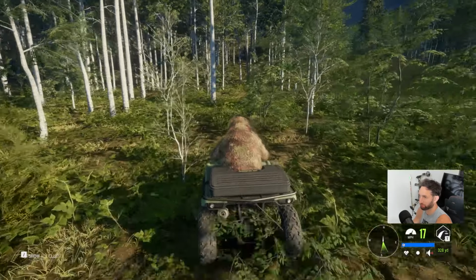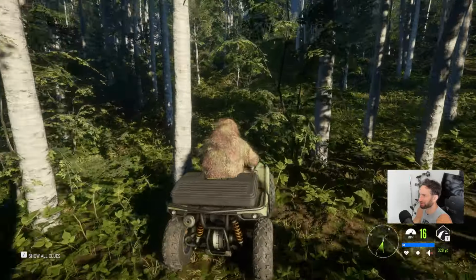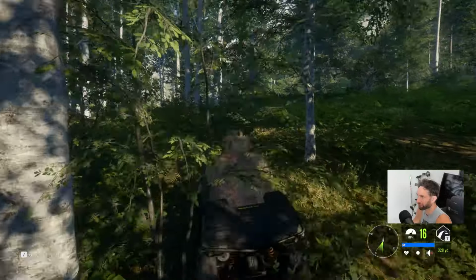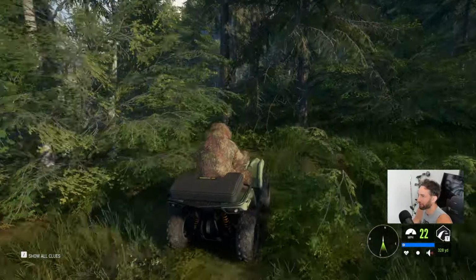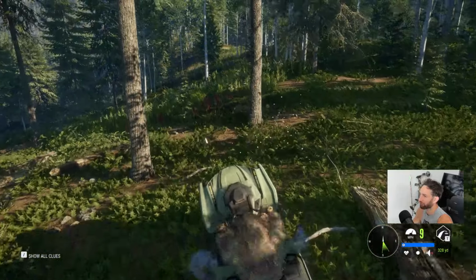All right, here we go. Now, both these bulls are down here. It's pretty thick here, so it's going to be difficult to get there safely, but I'd say the big bull should be down right up here. In fact, we may actually stumble upon him. How cool would that be?